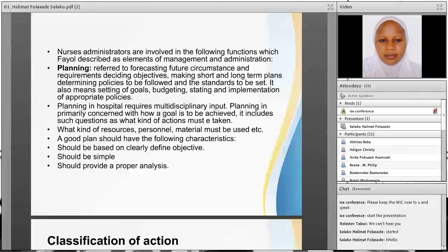Planning is primarily concerned with how a goal is to be achieved. It includes such questions as what kind of action should be taken, what kind of resources, personnel, material must be used, etc. A good plan should have the following characteristics: should be based on clearly defined objective, should be simple, should be appropriately analyzed, classification of action. It should be flexible, should be balanced, should be able to use available resources to the utmost.